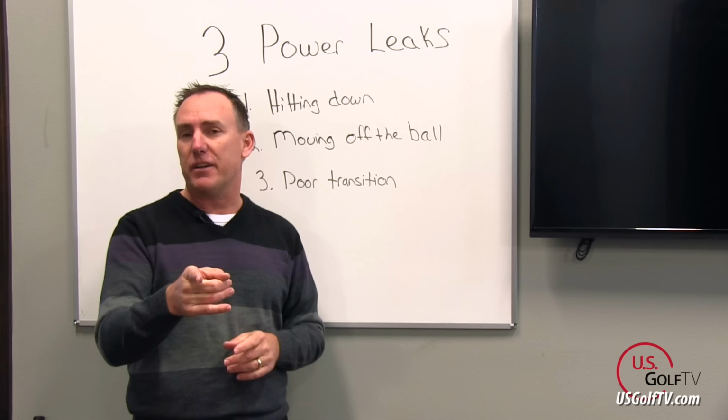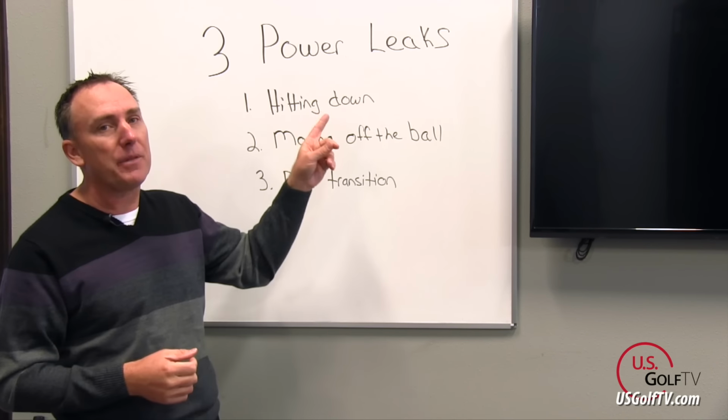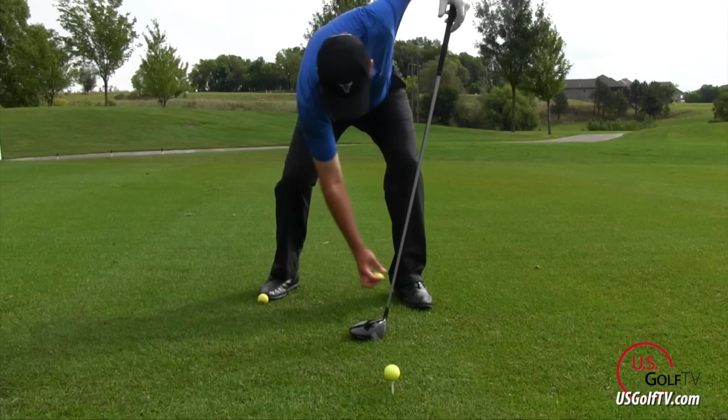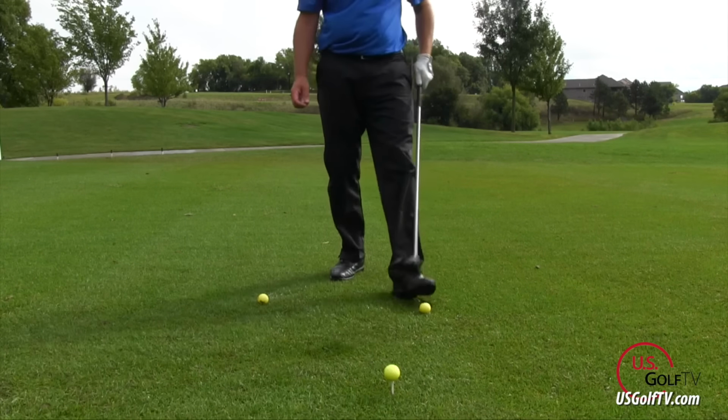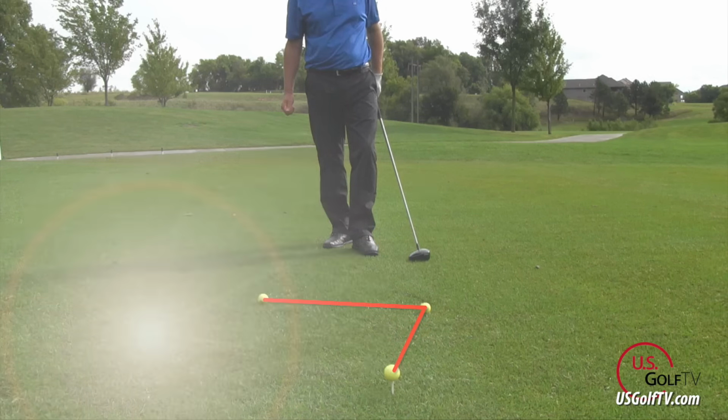So the one tip I am going to give you, because I'm not going to let you get away here without giving you one tip on how to actually hit up on the driver, and that is to simply check your ball position. When you're hitting your driver, check your ball position. That ball should be positioned probably more forward than you think.